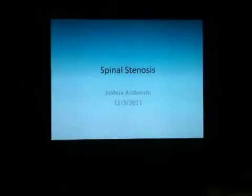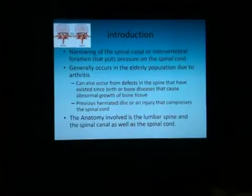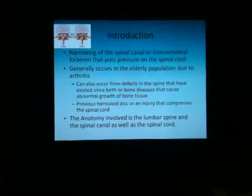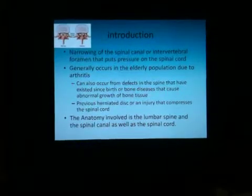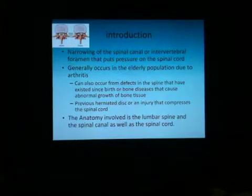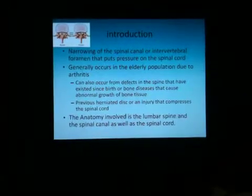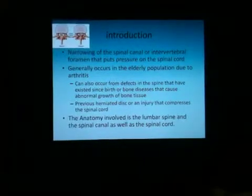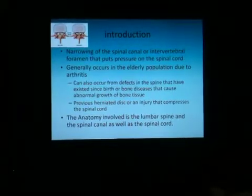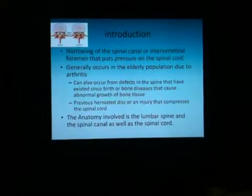Spinal stenosis. Spinal stenosis is a narrowing of the spinal canal, which then puts pressure on the spinal cord. It generally occurs in an elderly population. It can be from bone diseases such as arthritis or Paget's disease, and it can also happen from people with previously injured backs, such as a herniated disc or some other injury that puts pressure on the spinal cord.